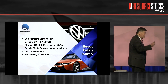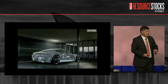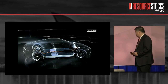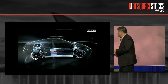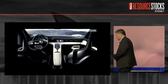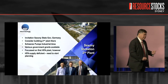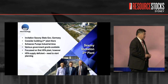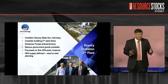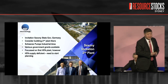When the German automaker starts to get into EVs, you're going to get serious, right? This is the Taycan. I'm sure Liam's got one of those, a sports car. It goes for about 450 kilometers before you have to recharge, 0 to 100 in 2.8 seconds, something like that. Fantastic. When the European auto industry gets serious about EVs, watch the space.